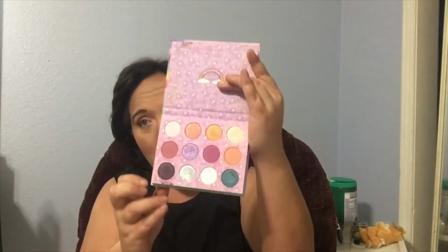Question number 1. Best packaging. Well, some of these palettes have dual or even triple answers to them. But this right here is the My Little Pony palette by ColourPop. There's no mirror to it, but it is such a pretty outer packaging. It has a rainbow with little ponies on it. Reminds me of my childhood. It takes me back to the 80s, really. My Little Pony palette by ColourPop.